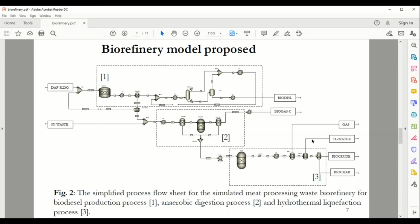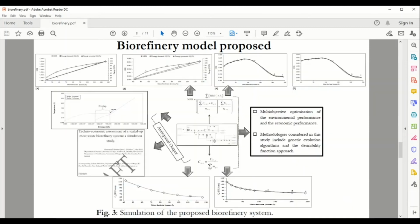Now, based on this model, we try to make sure that there is some agreement between the yields generated from this scaled up biorefinery model and what we obtained experimentally, so that there's some basis for comparison. So there should be some correlation between what we are saying we can get from the model and what we are getting in the labs.